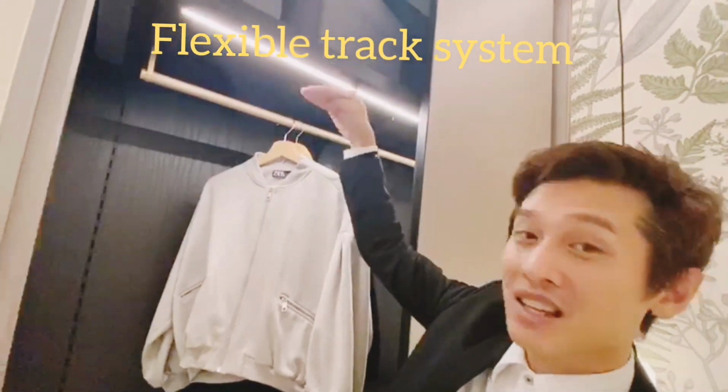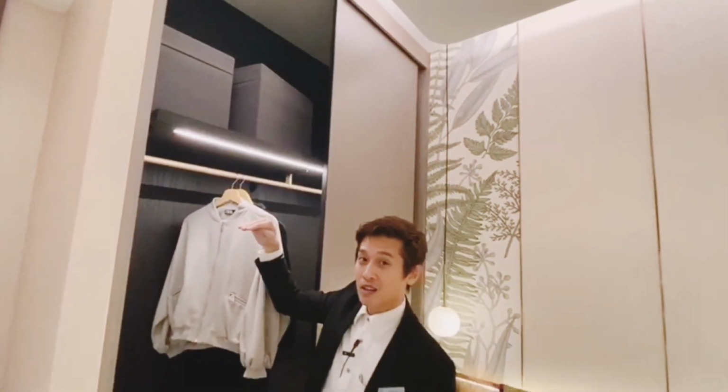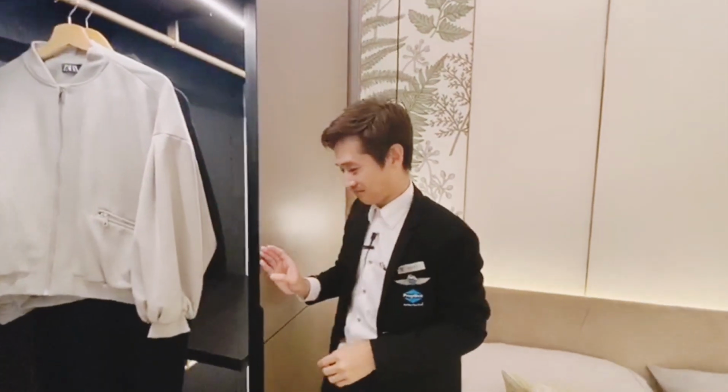And it's a flexible track system such that the rack is able to move up and down to adjust to different storage heights required, like your luggage. It simply means no wasted space. Every little space is usable.